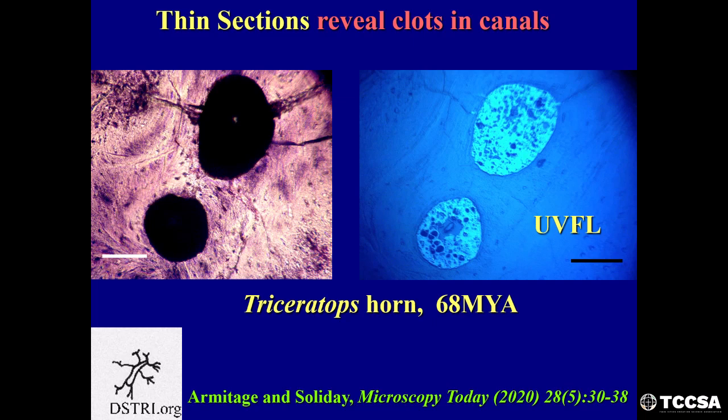So we've challenged them. The latest paper that's going to be in the November issue says, hey, fellow workers in this field of study, why don't you bring us your bone slides and let us verify for you that these are clots, or do it yourself. So we've kind of laid down a challenge there. This is huge. Clots in these bones means they drown.